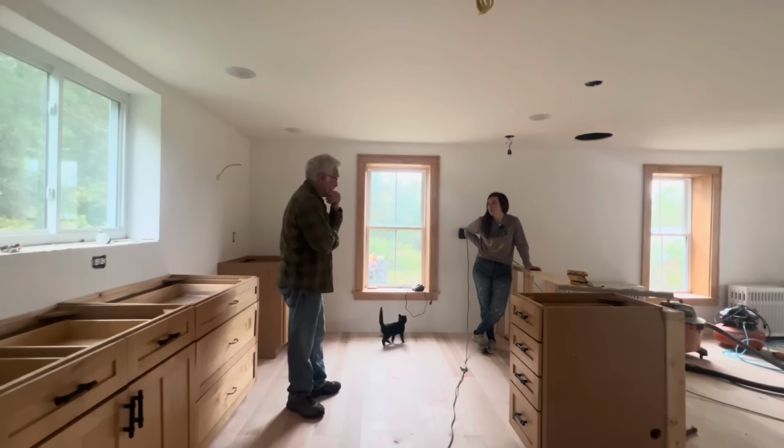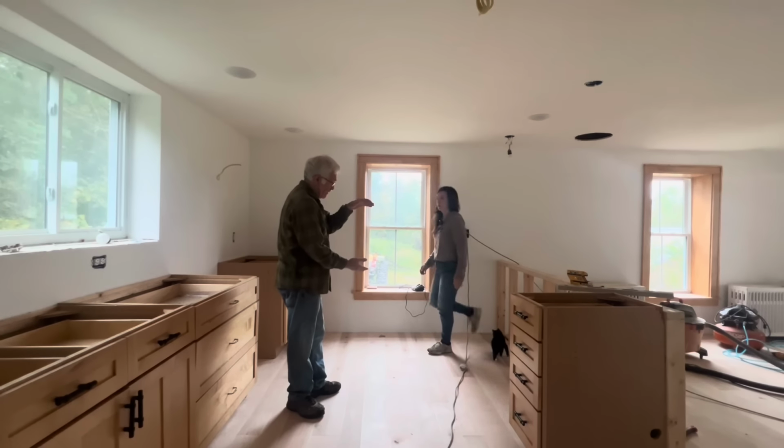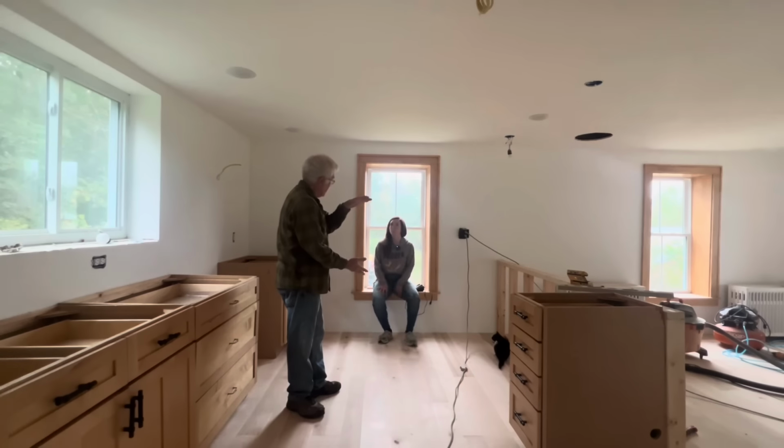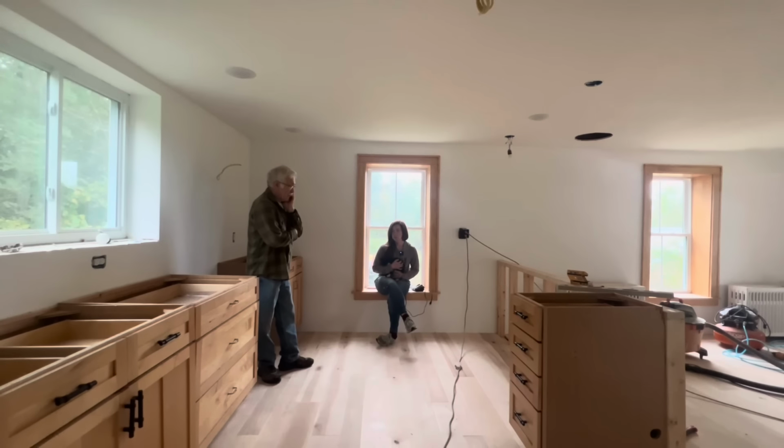Yeah. What are you putting, drawers in, right? Is that what you're saying? I wanted to put one big drawer. What, just one big one? That's what I was thinking. One deep drawer. Big awful deep. Yeah. Like that? Yeah. That's what I was thinking. Okay. Yeah. Give me something to think about.